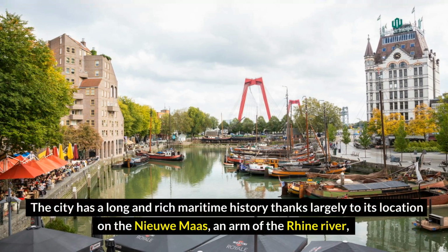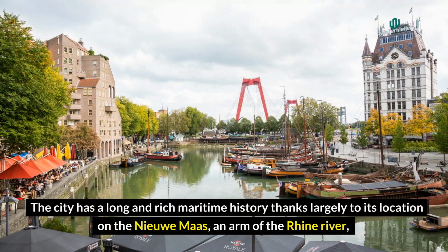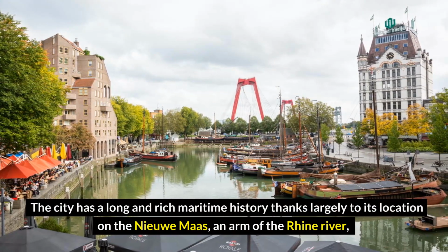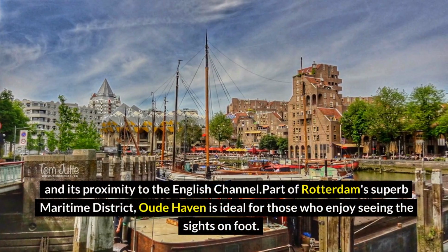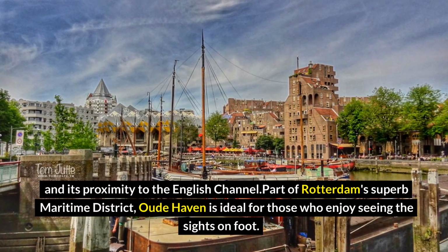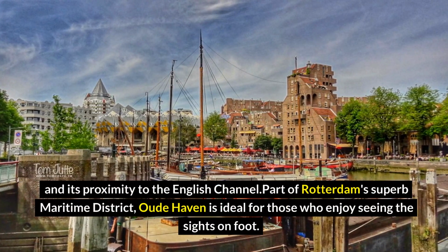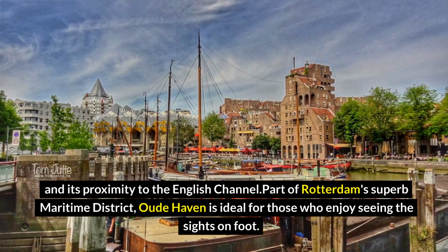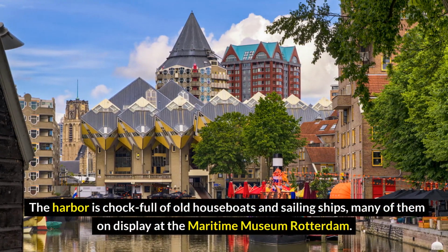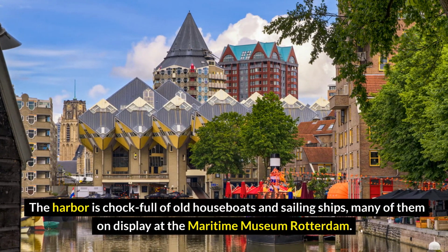The city has a long and rich maritime history, thanks largely to its location on the Nieuwe Maas, an arm of the Rhine River, and its proximity to the English Channel. Part of Rotterdam's superb maritime district, Oude is ideal for those who enjoy seeing the sights on foot. The harbor is chock full of old houseboats and sailing ships, many of them on display at the Maritime Museum Rotterdam.